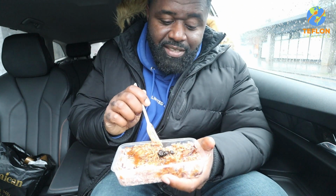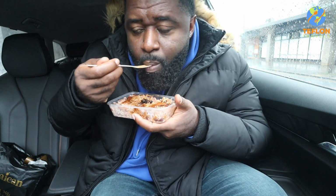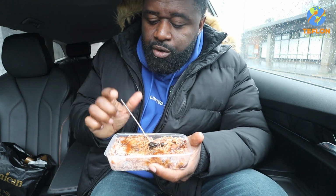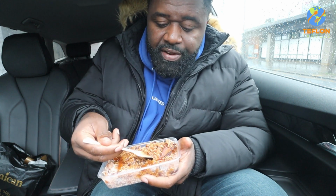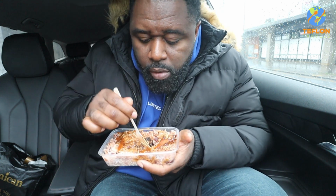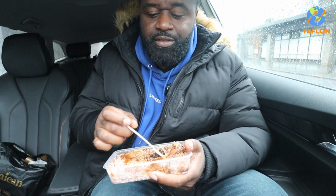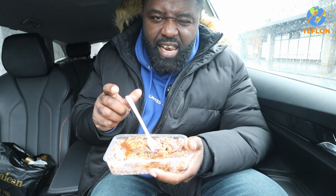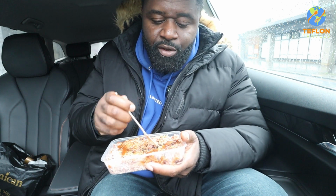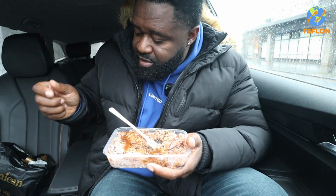Right, so the rice has a nice taste to it, but sadly, it's a little bit hard. It's a little bit undercooked. But flavor-wise, definitely decent. So the Jamaican shop, if you guys are watching, next time just try to cook the rice a little bit longer, just a tiny little bit longer, because yeah, it's a bit tough.